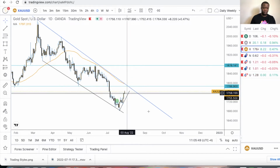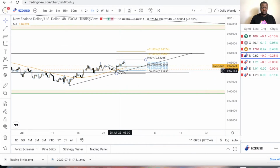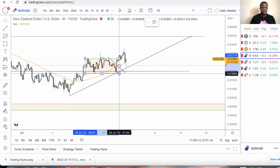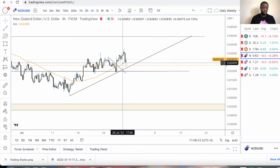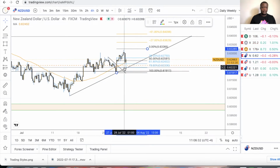Now for New Zealand dollar, it was just all over the place this week, for the most part in consolidation. As you can see, it's been in consolidation for the week, and not until yesterday it broke out of consolidation. And then we got the pullback today. Me personally, I did not take this trade. Came down to the 78 retracement level and filled in this forever paid gap right here.